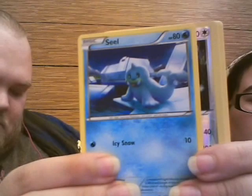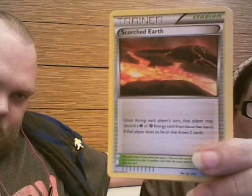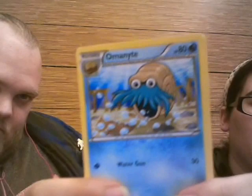Kangaskhan. Another Lucario. Scorched Earth. Omanyte. And Kabuto. I know what this thing is, I really do.